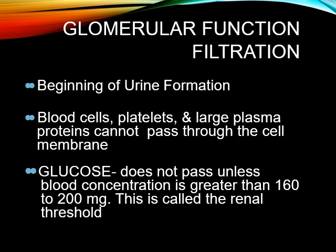Urine formation begins at the glomerulus where blood is filtered. The glomerulus is a semi-permeable membrane that allows filtration. The hydrostatic pressure of the blood within the glomerular capillaries causes a portion of the blood to be filtered across the semi-permeable membrane into Bowman's capsule, where the filtered portion of the blood, which is called the glomerular filtrate, begins to pass down to the tubule.